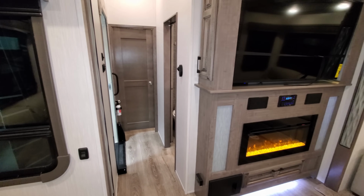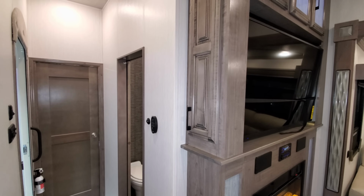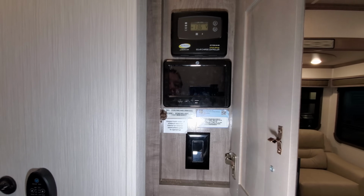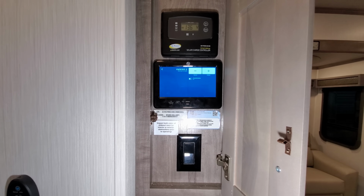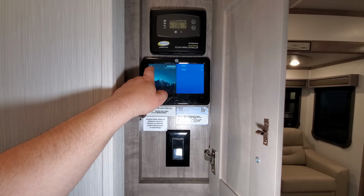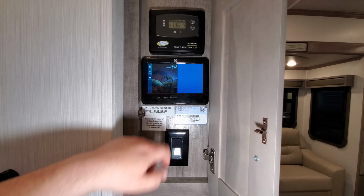On the side of the cabinet here is some of your control center. This is the main brain behind a lot of the things in the RV. This is the LCI One-Touch control system. You can do this off of your smartphone, but it's a pretty cool setup. So this is a fancier, more updated version of this. They've done this for a while.